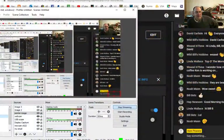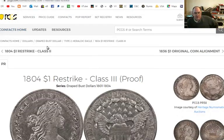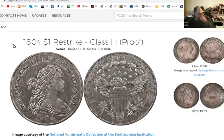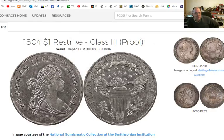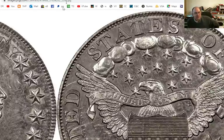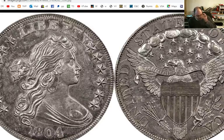Okay, let's go over to PCGS. Okay, well, here's the screen. That's what I'm looking at. Here's a great place to look, PCGS. I pull it up, and there's actually three classes of these things. There's class one, class two, and class three. Class one is the first style produced. I believe this to be it. I've got so many pictures open, I can't tell you. And they produced what? Not many, really. I think it was like three or something.